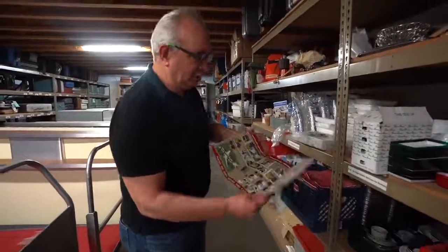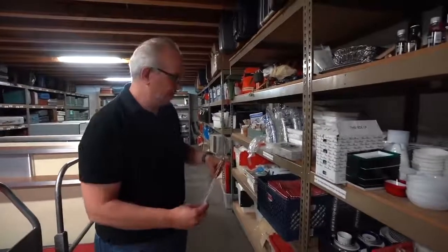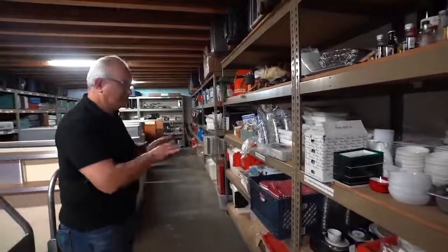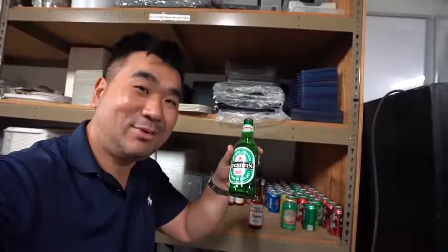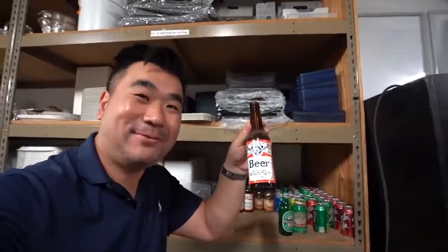We made these special with no airline name on them, so that way it's easy for any production company to use them. And we have lots of them, so everybody loves when they come in here. Everything is great. He's got even fake beer. This is not a Heineken, it's called Brenner. And instead of Budweiser, this is just a generic beer bottle for the filming.